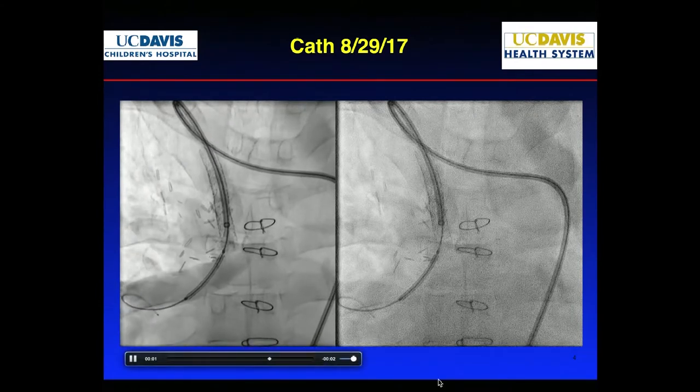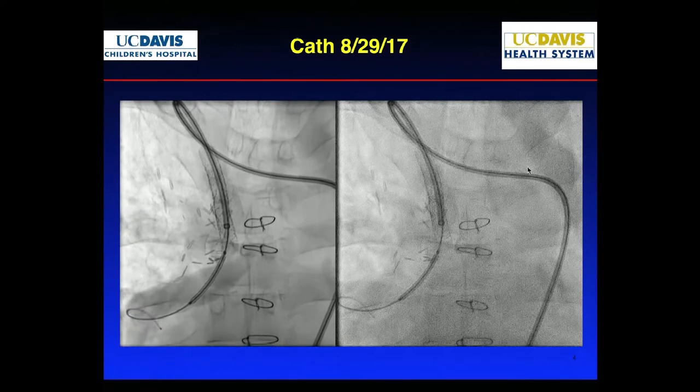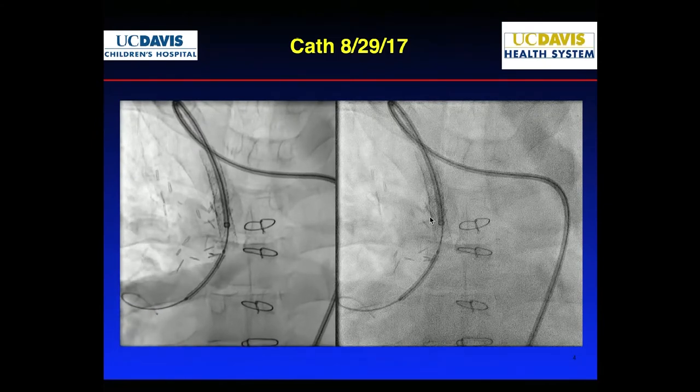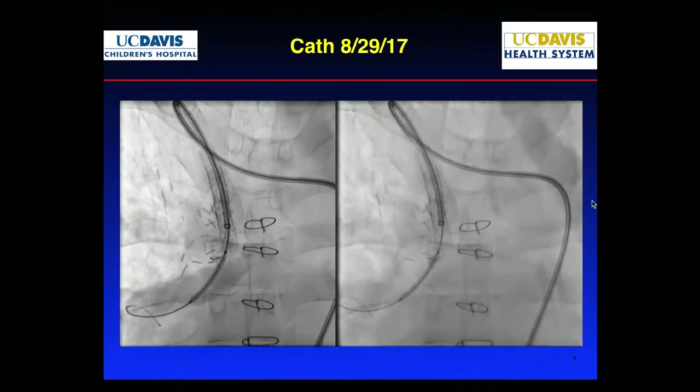So this is the first cath. We actually were able to get through around the arch, up the brachiocephalic artery, and then back down the shunt. And actually, with the stiffer wire, that curve straightened out a little bit. So you can see how we put a stent into that position, took a picture, and see what happens here.